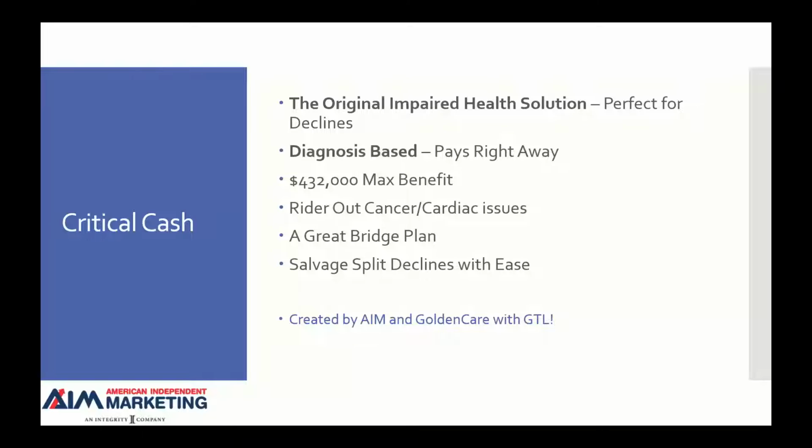It gives you up to $6,000 a month in benefits. There's no inflation, but it's a diagnosis. So if you're diagnosed, you get the benefits, and it's up to 24 months. So the premiums, great premiums for all ages. It's just an all-around good product.